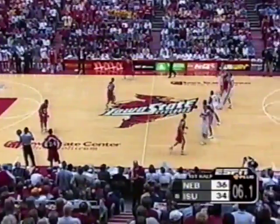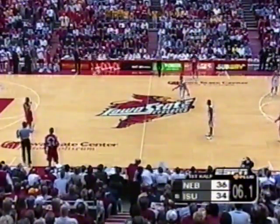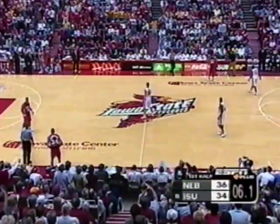Both Cochran and Conklin can step out and shoot from long range. Nebraska with a 2-point lead. The charging foul gives the ball back to Nebraska.